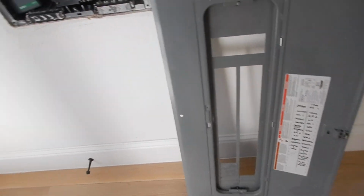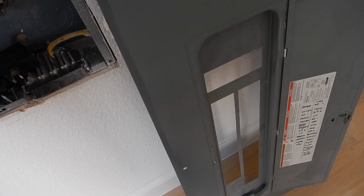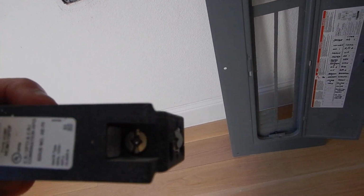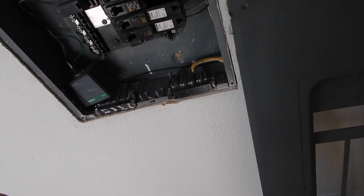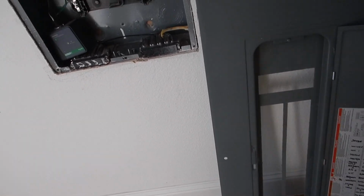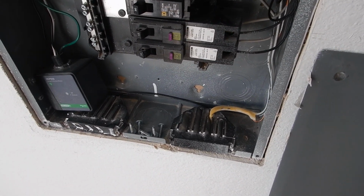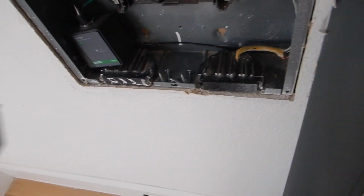This is the main house. This looks like enough breakers. Got a spare down here.